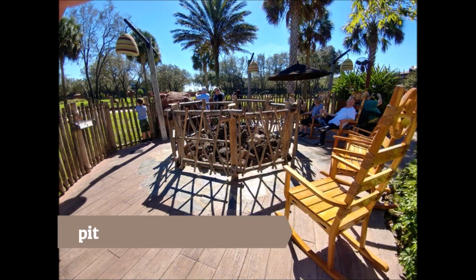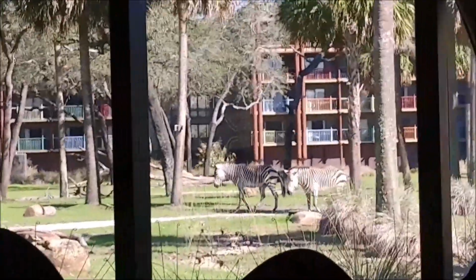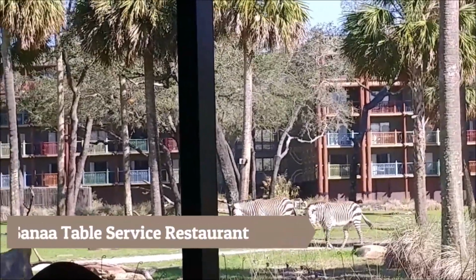There is a ground level fire pit area outdoors if you want to sit in a rocking chair for a couple hours and just watch animals. It's really kind of cool. But I really think my favorite place to watch the animals is from right here in Sanaa.